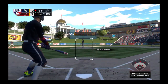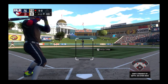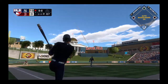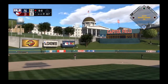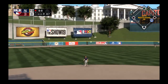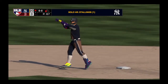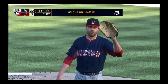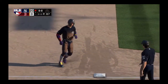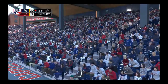Standing in, Jacob Stallings. Leading off for the Yankees, the catcher, Jacob Stallings. From the stretch, here's the pitch. Swung on, and this ball is absolutely crushed. Forget about it. Gone! So a solo shot here to left center field as they just continue to pour it on here.